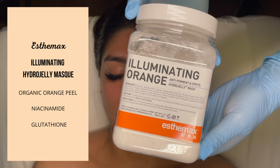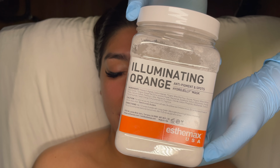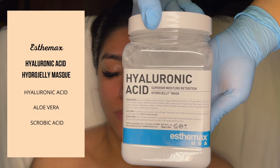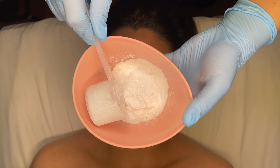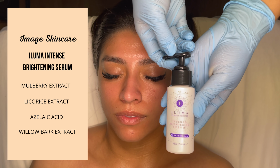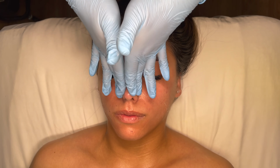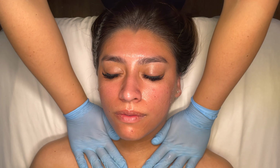Next, I'll be combining two of my favorite Esthemax Hydrojelly masks, the Illuminating Orange and the Hyaluronic Acid. Before applying the Hydrojelly mask, I layer the Iluma Intense Brightening Serum. This quick absorbing serum is a blend of botanical brighteners and vitamin C to encourage clear and even toned complexion.